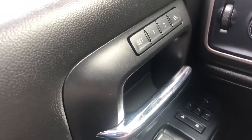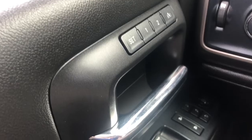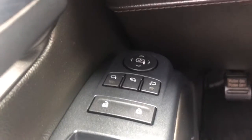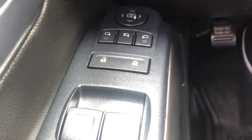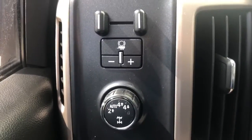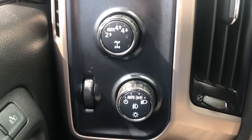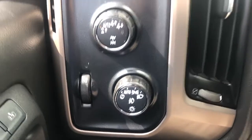Going left, we have our chrome door handle. Above it, we have our seat controls, as well as below, we have all of our mirror controls, our locks, our window controls, and then below that, we have some storage, a speaker in front of that. To the left of the steering wheel, we have our trailer assist, our drive select, and our lighting controls.